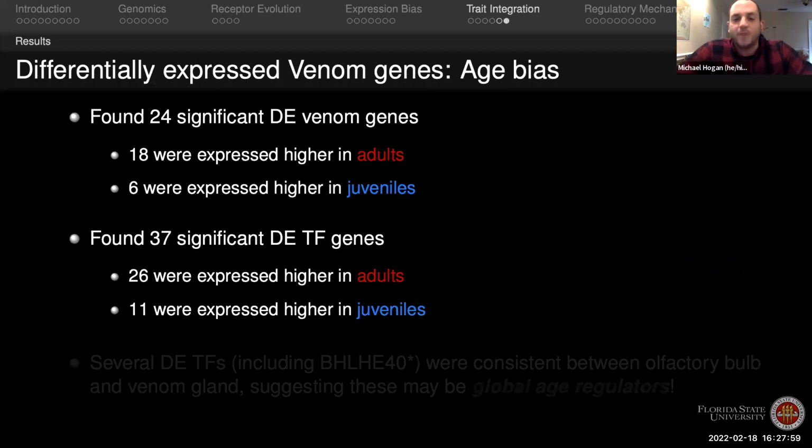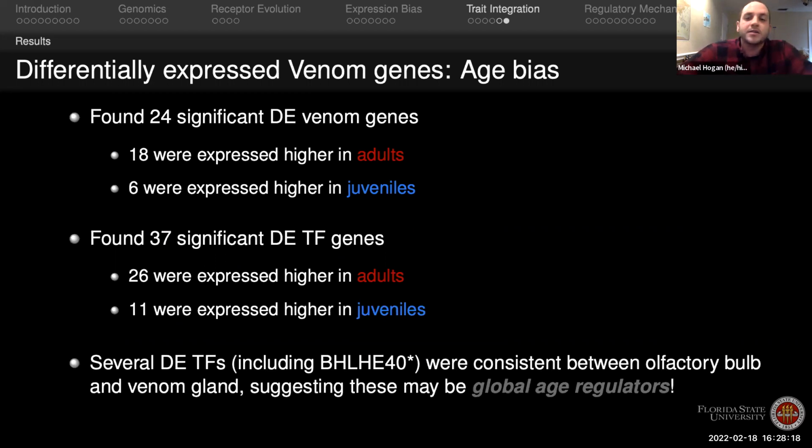In total, I found 24 significantly biased venom genes. 18 of these were higher in adults and 6 were higher in juveniles. I also found 37 significantly biased transcription factor genes with 26 higher in adults and 11 higher in juveniles. Several of these differentially expressed transcription factors, including one called BHLHE40, were biased mirroring the olfactory bulb findings, suggesting that these may, in fact, be global age regulators.